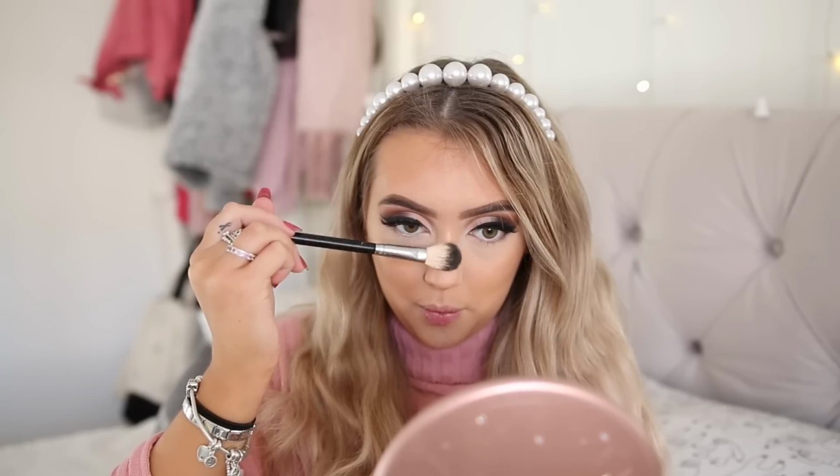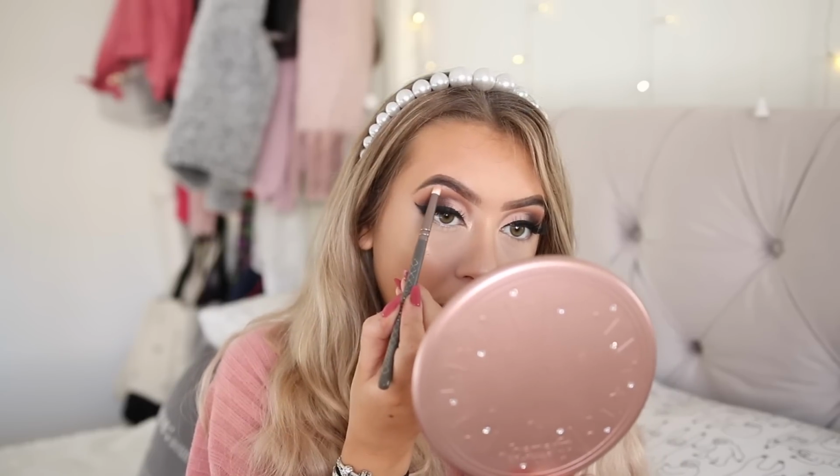Then we want to go down the bridge of the nose, on the cupid's bow, a little bit on the chin, and then I'm actually going to go in with this little brush to further go on the nose to make that really pop. Like so. And then we're going to use this on the inner corners too, and then a little bit under the brow bone.